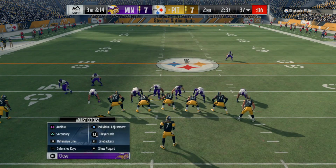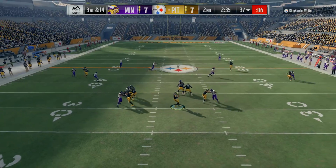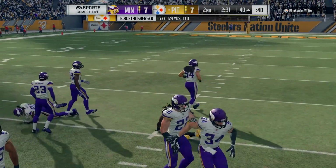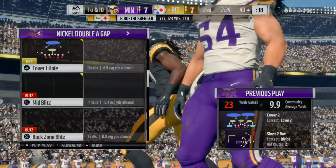Eat these two. From the shotgun, it's Roethlisberger. He completes it to Bryant, and they're able to convert on 3rd with a solid gain of 23.